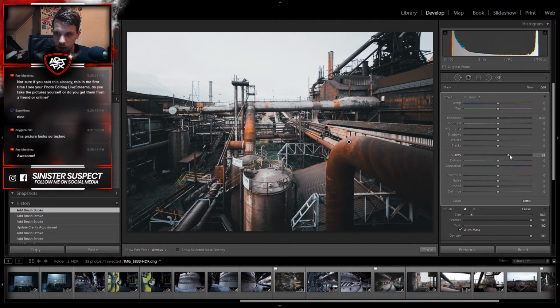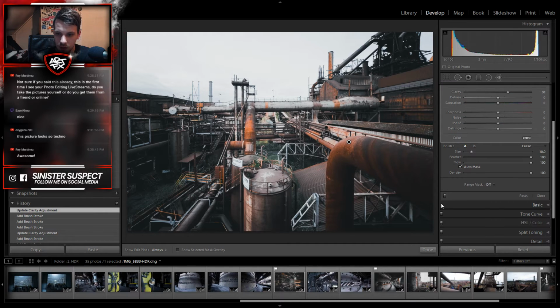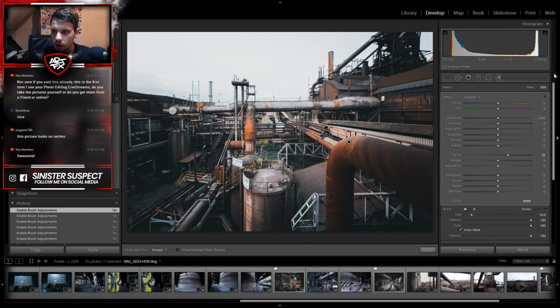back to, let's say, about 30-ish. And you can see how much of a change that actually makes. So it is really adding some local contrast, some micro contrast, or whatever you want to call it, to just a few certain areas.